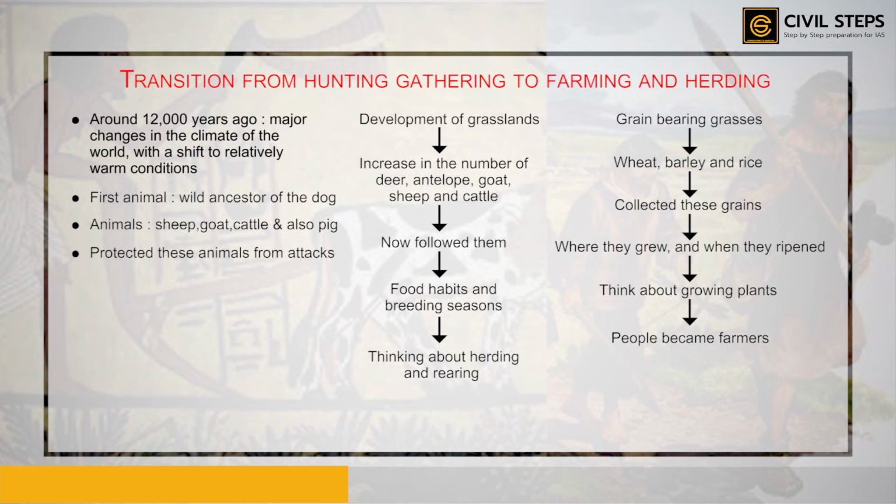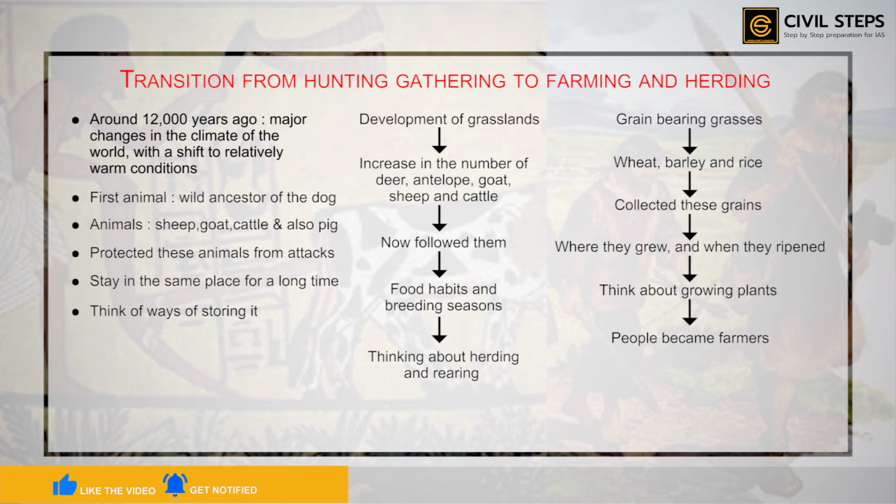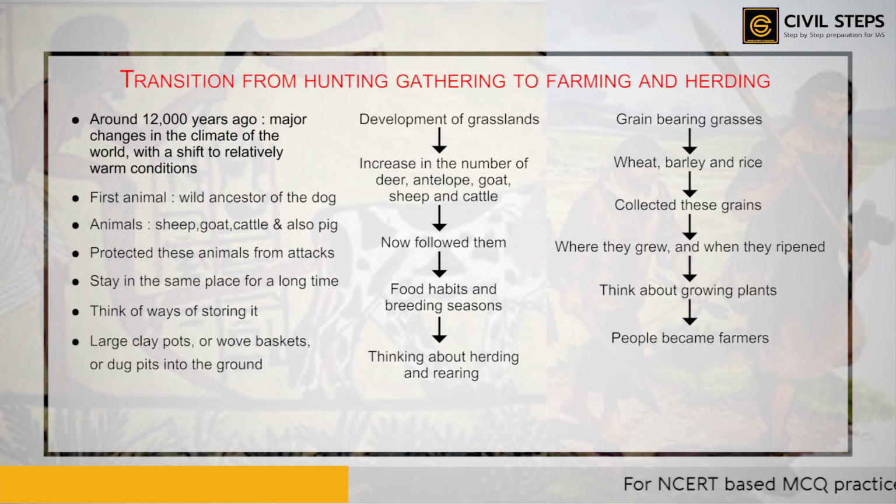When people began growing plants, it meant that they had to stay in the same place for a long time, looking after the plants, watering, weeding, driving away animals and birds till the grain ripened, and then the grain had to be used carefully. As grain had to be stored for both food and seed, people had to think of ways of storing it. In many areas, they began making large clay pots, or wove baskets, or dug pits into the ground.